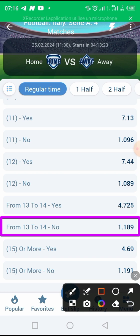Also, it is very important to choose a league where the average goal is not very high. You can choose leagues like the Italian league and the Spain league, La Liga, a league where the average goal is not above 2 goals. It is very important, guys.